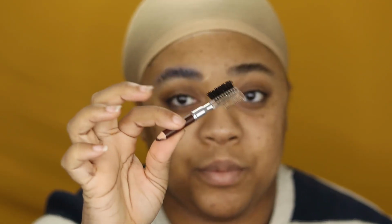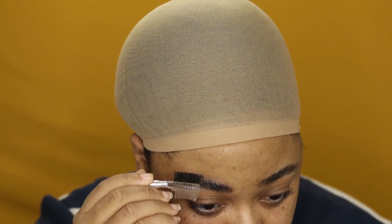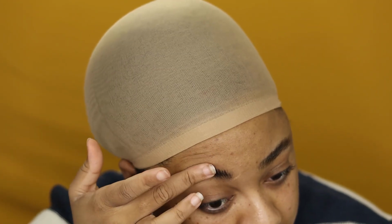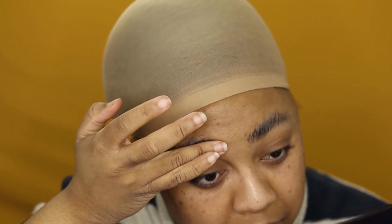Then I'm gonna go in with my other brushes attached to my pencil. And I'm just pressing it up to ensure that it's as slick as possible. Now that this side is dry, we're gonna do a second coat. This side's dry, I'm gonna go in with one more coat. Some people do 4 coats, some people do more. I'm just gonna do the 3.